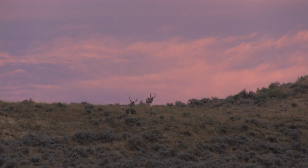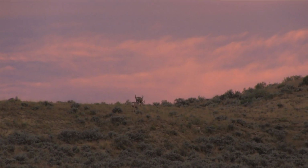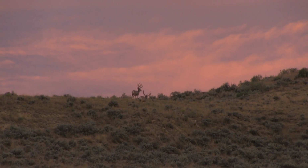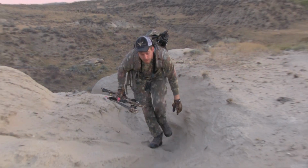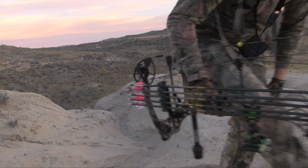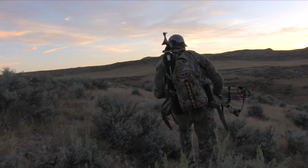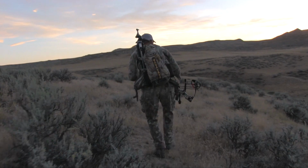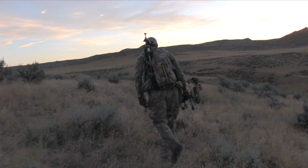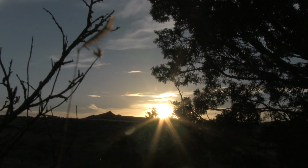Like I said, I didn't have a lot of time, so we couldn't really circle back and get around. So what I decided to do at that point is watch them walk away, and I said, hey Levi, let's kind of just hunt our way back. I picked up the glass and started glassing back towards the way we had to hike to get to the truck, and I saw another group of deer coming up from those ag fields I talked about, up this drainage, and they were heading right to the cedar where we started our first night.